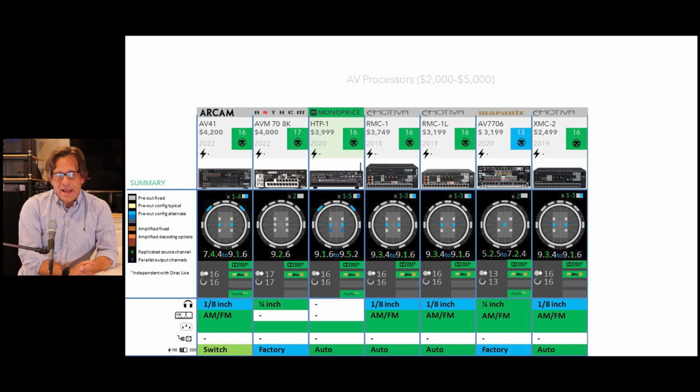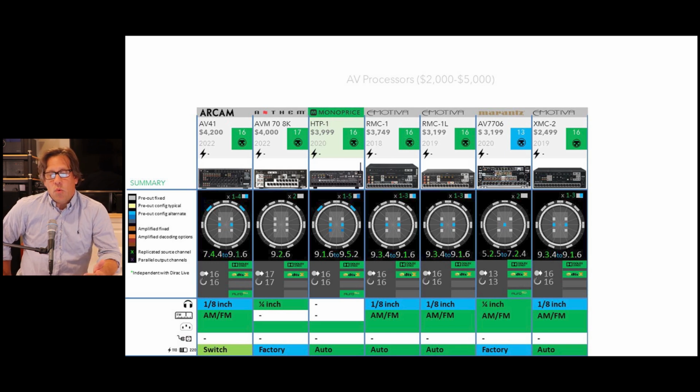Now, looking at the HTP-1 first, you get a pretty flexible unit here. In fact, it's the only one in this grouping that lets you configure up to 5 independently controllable subwoofers. And of course, that comes at a cost because you are limited to 16 channels. You got to take that away from somewhere. So that's typically like in the heights. So if you want to do front wides, that would be a 9.5.2. If you wanted to do not front wides, that would be a 7.5.4. But if you only had one subwoofer, you could do a 9.1.6 with the HTP-1.